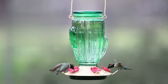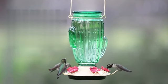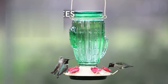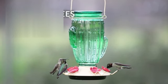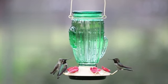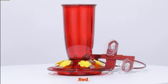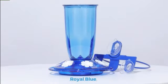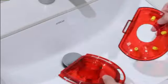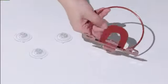The Perky-Pet 9111-1SR Cactus Top Fill-Glass Hummingbird Feeder is a remarkable addition to any bird lover's backyard. Crafted by Perky-Pet, a trusted brand in bird feeders, this feeder is specifically designed to attract and nourish hummingbirds. Made from high-quality glass, this feeder not only provides a sturdy construction, but also adds a touch of elegance to your outdoor space. The unique cactus-shaped design adds a fun and decorative element that will surely catch the eye of both humans and hummingbirds alike.